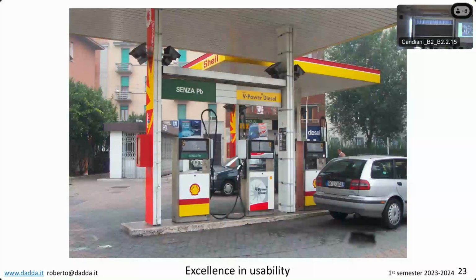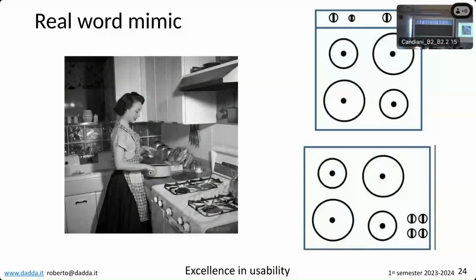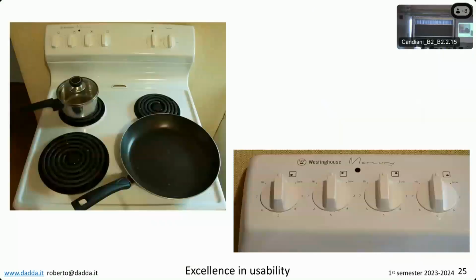So, take into account the model of usage. Model of usage means I think I am a driver, I want to do that, and I enter. Another important thing is to mimic the real world. These are the commands to light up the different fires. Which is the best one? Which one do you prefer? The lower one, because the lower mimics, you know, this and this. Immediately you understand that this is this. Up there it is very difficult to say. And you need to put, again, a manual. A totally useless manual, because it's a line.